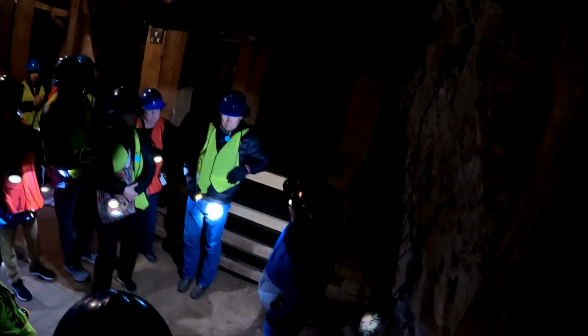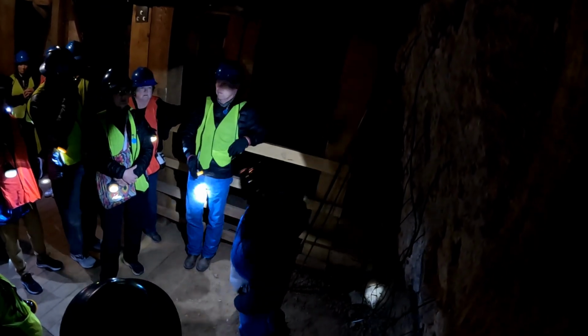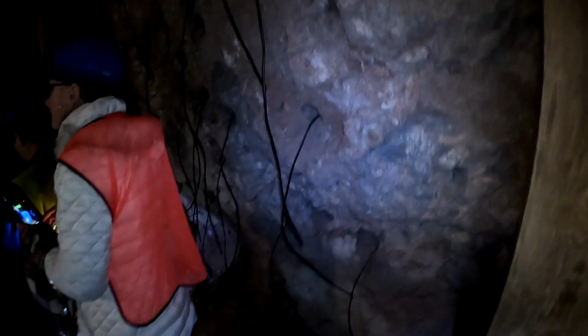Well, what are you doing with the one that didn't blow? Oh, of course, well, you try to dissolve it. Yeah, that's what you try to do, is try to dissolve it. Right behind you, you can see is a cage. That's how all the mules, men, tools, timber came in and out of this mine right here.